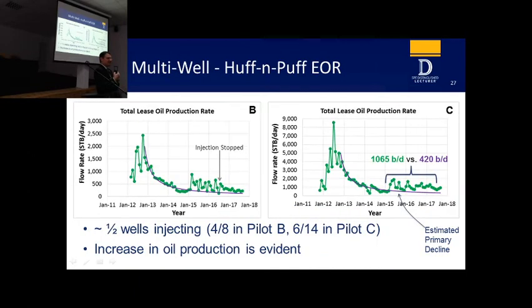So this company, EOG, was so happy about the success they had there, they decided, let's try this at some other locations. So they went to some other locations that are close by, and they tried it here. In this case, there were 14 wells, and in this case over here, there were 8 wells. And the purple line here, that's just a line I fit through the production data. So that's just a line I put in there that shows how the wells would have continued to produce. That's just a harmonic decline curve if those wells would have continued to produce on primary. And you can see that once they started injecting, they got a lot more oil production. 1,000 barrels a day versus 400 barrels a day.